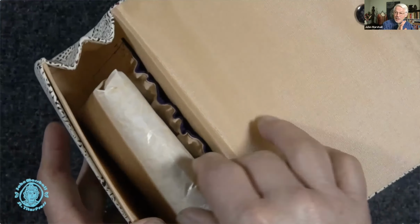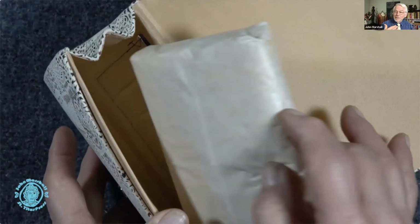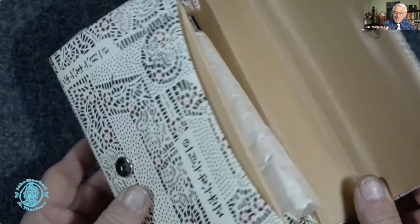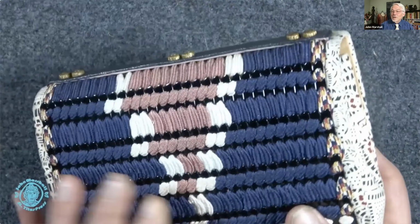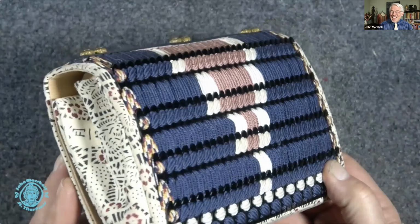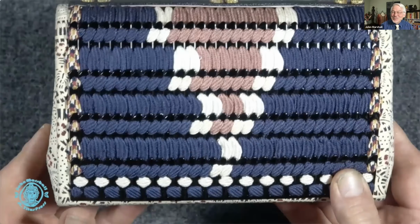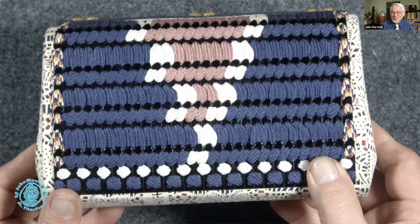This type of leather was also used in suits of armor. So they're taking all of the traditional crafts, the lacquering, the knotting, the leather that was used in the suit of armor to create a woman's clutch. I don't know if it was a hot seller or not, but it is an interesting use of the equipment, use of the techniques, and so I'm glad to have it as part of my collection.